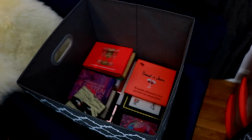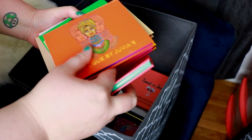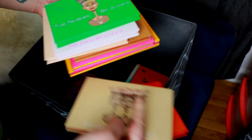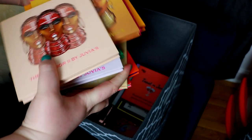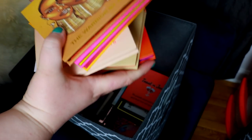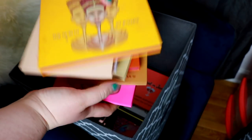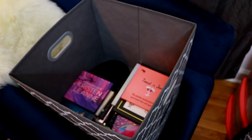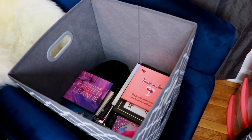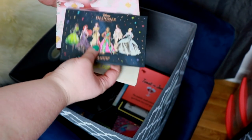Slice of Paradise palette, Kylie Jenner makeup bullshit Halloween palette, the Saharan, Afrique, the Blush, the Nubian, the Zulu, the Warrior 2, the Warrior 1, the Masquerade, and the Nubian 2. Holy shit, I do have a lot of Juvia's Place palettes. Fuck, I really do like their eyeshadows. They're really great.